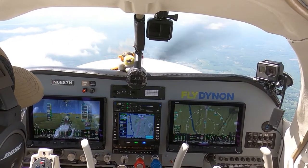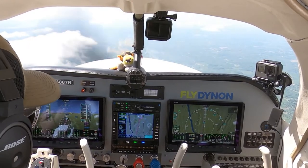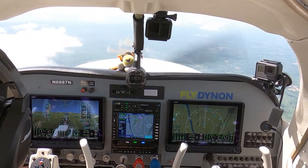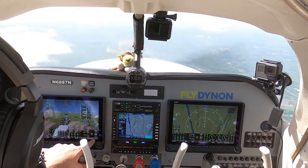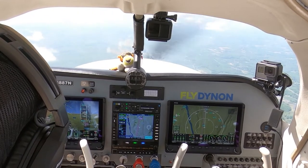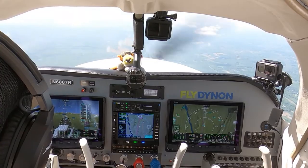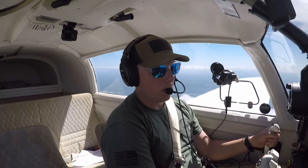Okay, so we're cruising along, we're all set. We have the maps on this Dynon. We have our SkyView, we have the map, all the instruments on this screen. I like it. Gear up. Oil temperature 62 degrees. That's a nice feature. 70% power. We're doing okay. We're cruising along here.